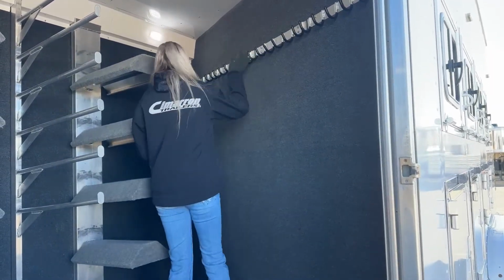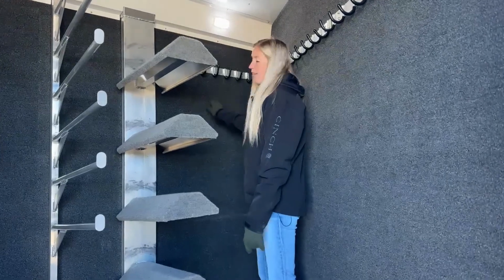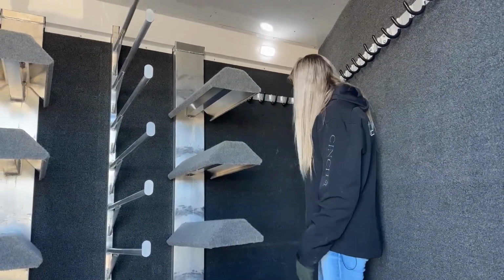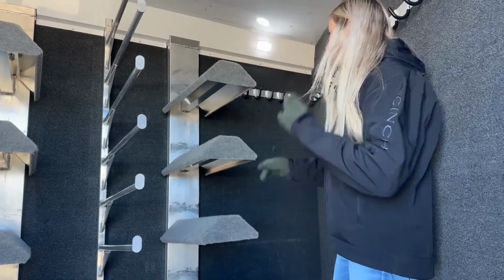So lots of bridle hooks down this fully carpeted wall. You have another set over here with an LED light above it in this corner. I really like that, so you can see all the way into this corner. I could see that could be a great spot for one of our corner water tanks if you wanted to add water on board of this trailer.